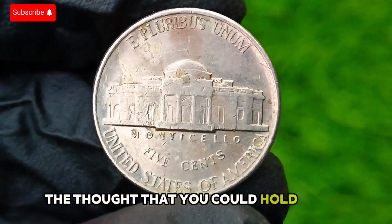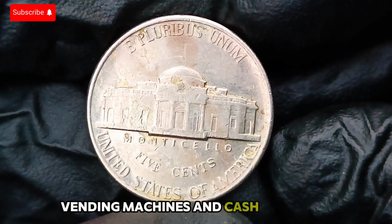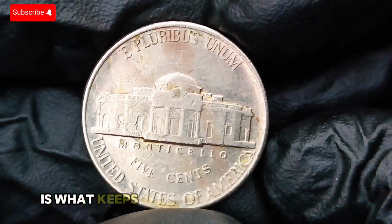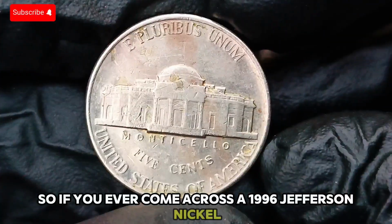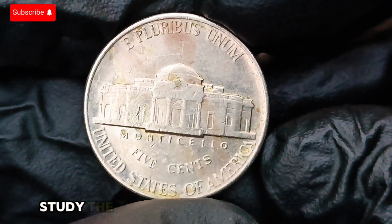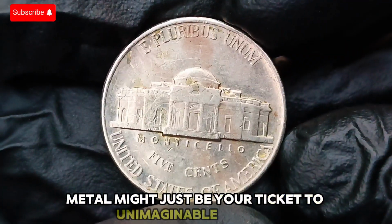The thought that you could hold a coin minted nearly 3 decades ago, one that's been through countless hands, vending machines and cash registers, and discovered worth thousands or even millions is what keeps treasure hunters searching every single day. So if you ever come across a 1996 Jefferson nickel, don't rush to spend it. Look closely at the mint mark, study the surface, and check its condition. That small piece of metal might just be your ticket to unimaginable wealth.